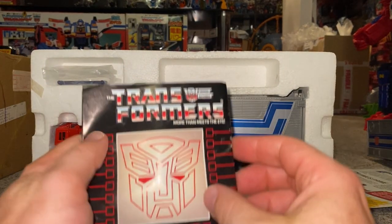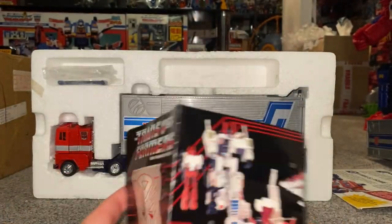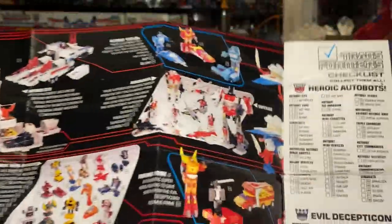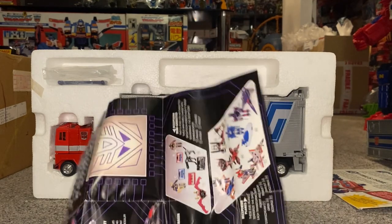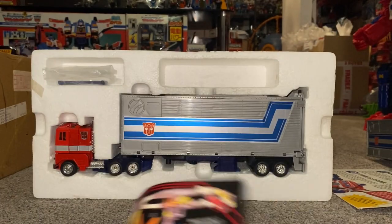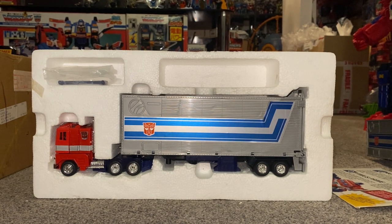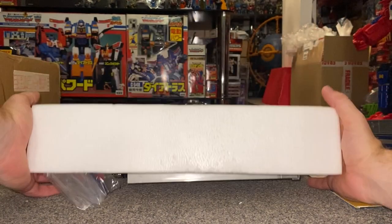I'm not going to spend too much time on this, but because we're in 1986, we have, of course, got the 86 toy catalogue, which is your checklist as well. And that's for both, of course, the Autobots and Decepticons. Again, for people who are really interested in these, I've done videos on these checklists as well. And the only reason I'm not spending much time on this is because I've done one already on that. What I am going to spend a bit of time on, though, in a second, is something else that came in the packet of this.